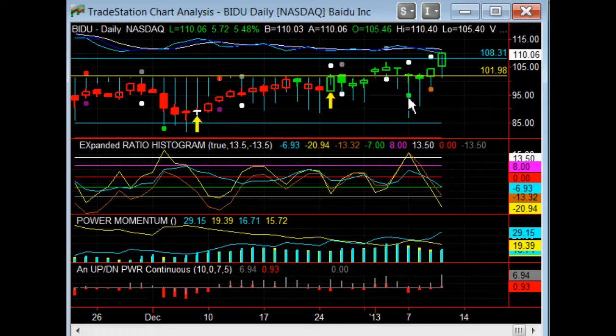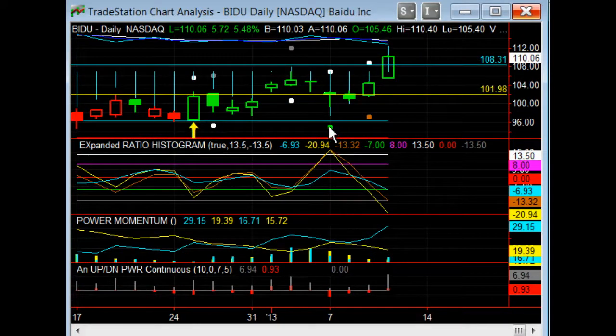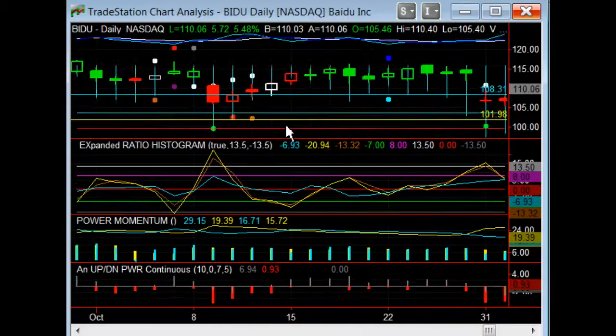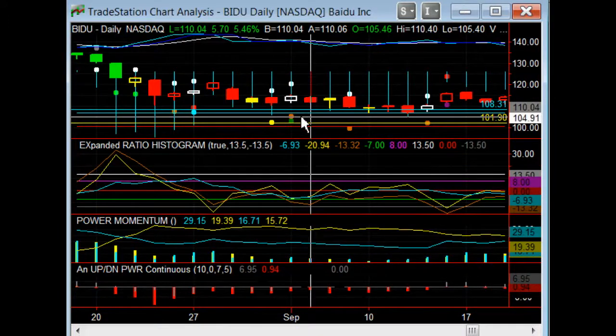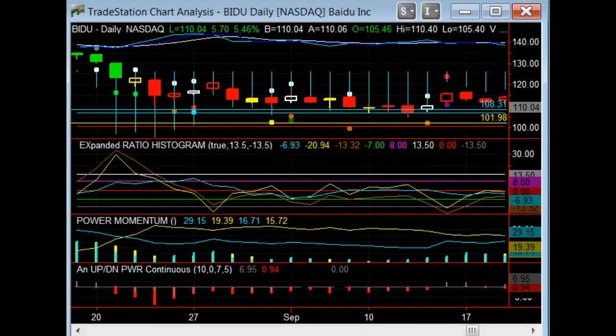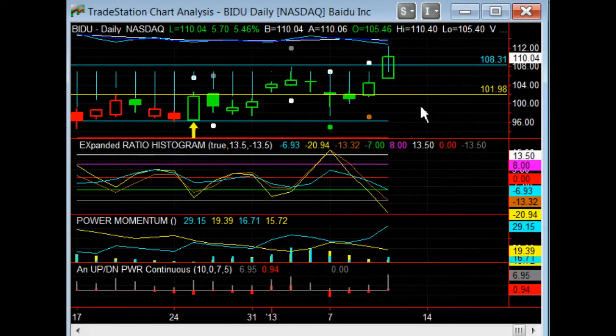You'll notice the difference because this is green and not dark green. Let me find dark green. There's dark green right there. See, halibut. So dark green is not the same as light green, which is not the same as yellow or anything else.